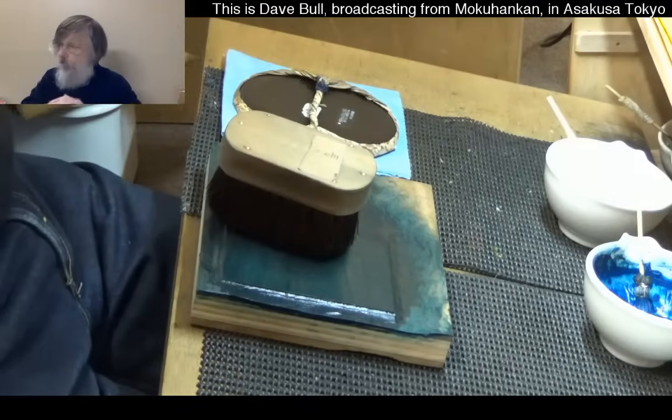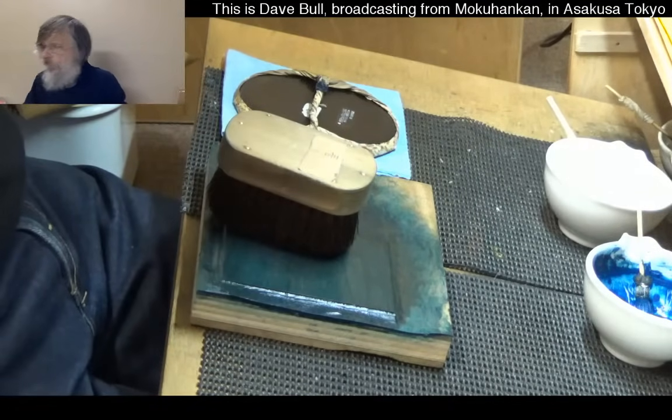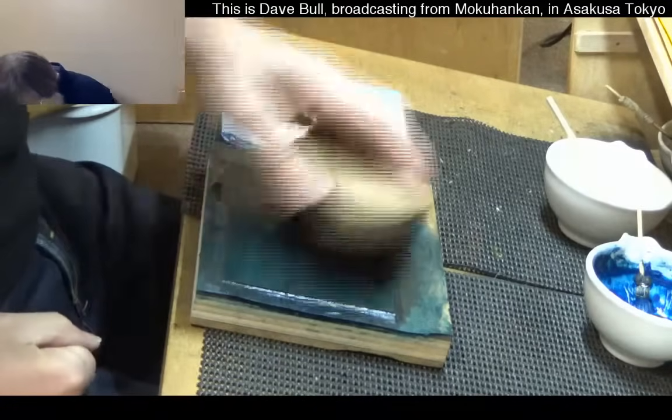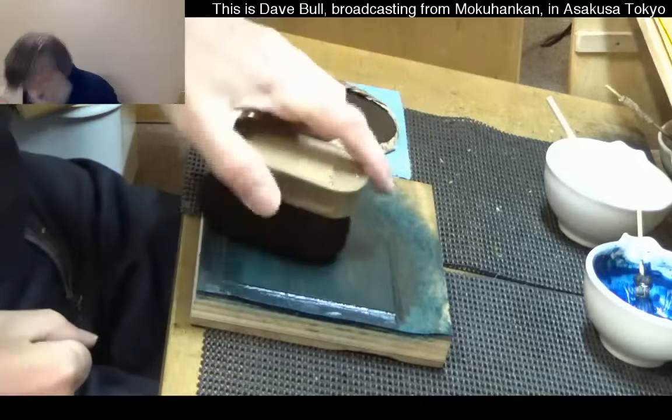It was all sparkly. On the back, I forget whichever way it was. Anyway, sparkly on one side, the side that William had used. And then he had printed it on the other side. So I thought, let's do that.